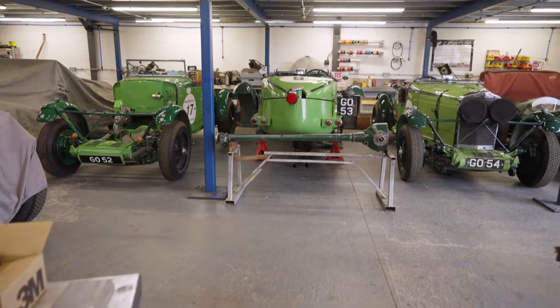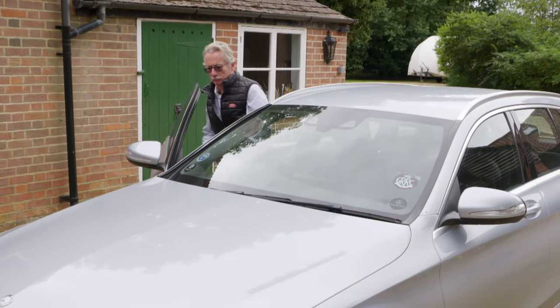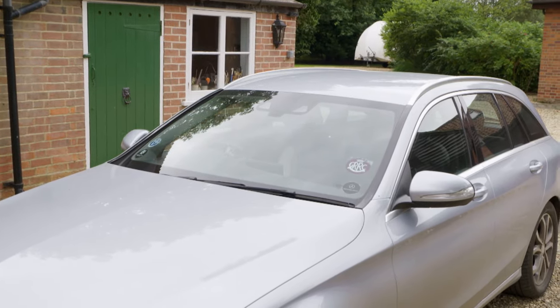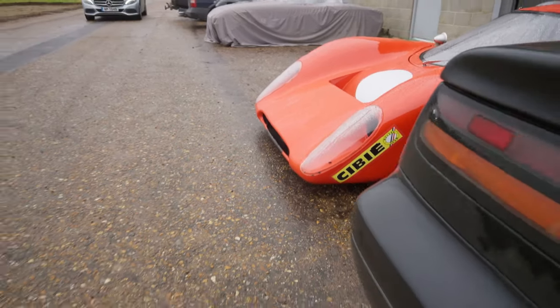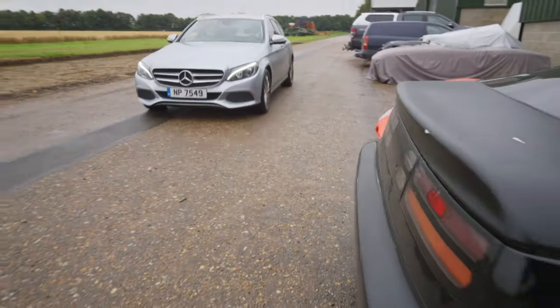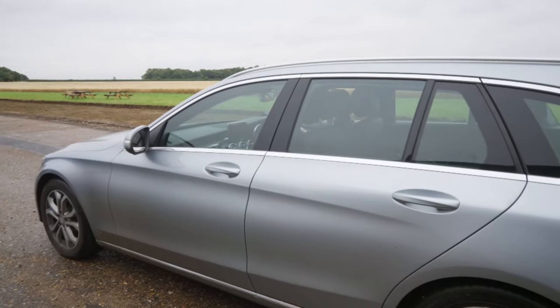The Talbot team will be out in force at Goodwood, and because these motors are regularly raced, they need lots of TLC. So Nick's off to check up on them. They're being worked on in a Cambridgeshire garage by Nick's teammate, race rival and master mechanic, Gareth Burnett.